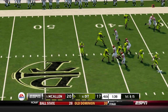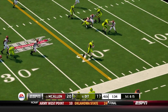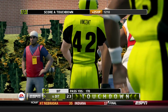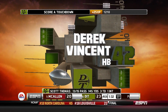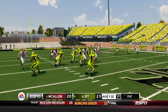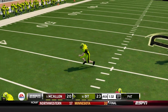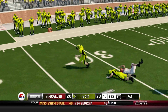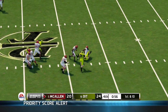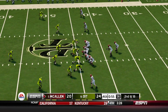Well, a minute 40 out, 1st and 15, and they're going to call for the screen pass, and guess what? They got blockers out in front. It's going to go all the way for a touchdown. Derek Vincent, the 3rd string running back, is going to take it to the house. Denver Tech, with a 3rd string quarterback, is beating number 5 McCallum here at home. Are you even surprised? I'm not. Then the defense comes through with 55 seconds left to go.